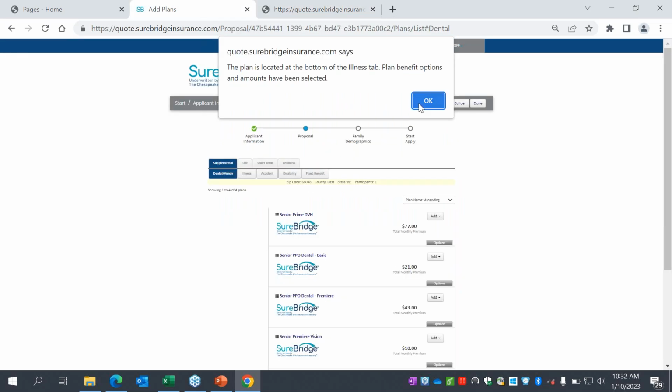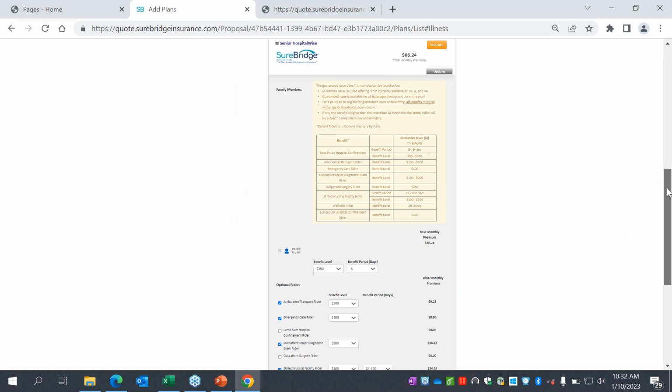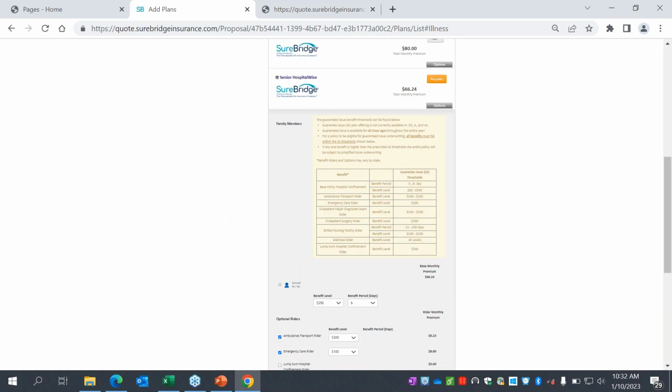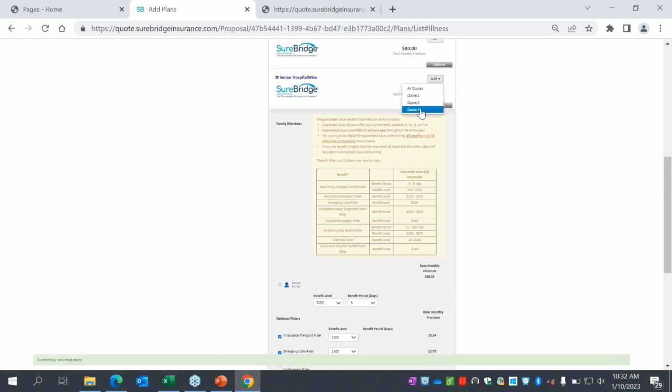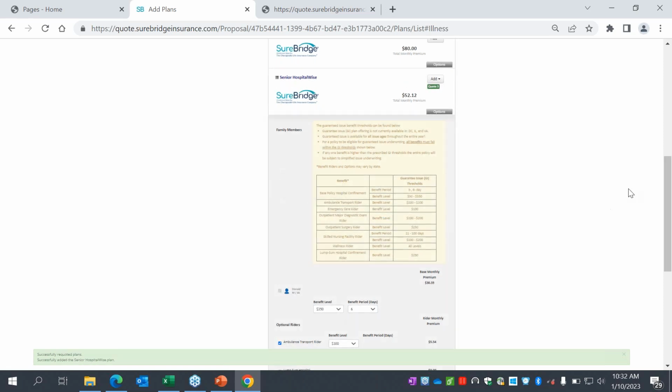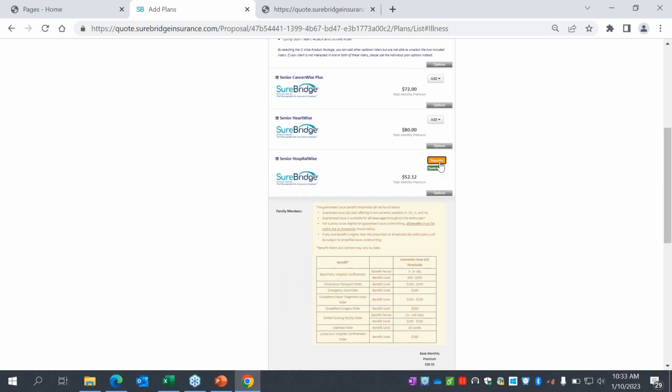Jump back over here. And then on the Illness tab, it auto-filled those. And so if I like those, I can click on Requote. I'm going to add that to quote 3. Now, some of these benefits made it so that it wouldn't be simplified issue, or it wouldn't be guaranteed issue. Right there are the GI thresholds. So I'll flip that to 200, and then I should be good there. So I'm going to do Requote.